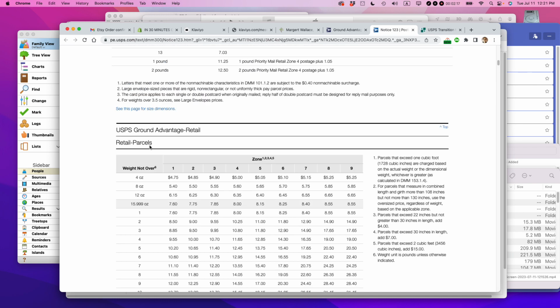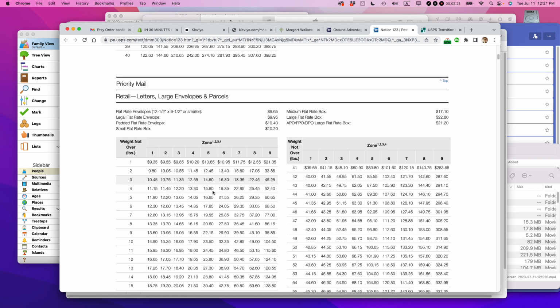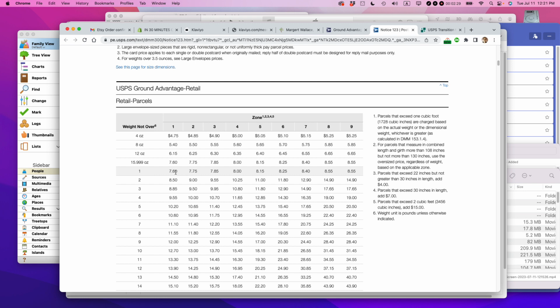Priority Mail, first of all, is more expensive, as they show. I think they have a chart up here. Yeah, this is a far more expensive option. You can see 1 pound in zone 1 is $9.35. Compare that to Ground Advantage. 1 pound in zone 1 is $7.60, and that's the listed rate on the USPS website.